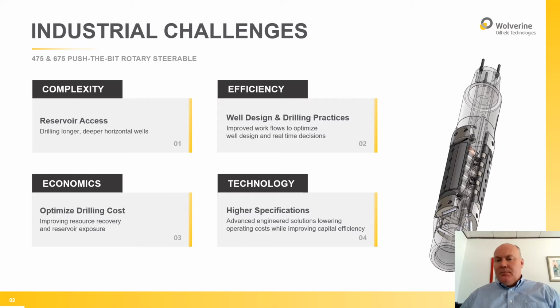Improving reservoir recovery is ultimately the key element of this, and how drilling and technology enable this. Well design and drilling practices are continually getting better, continually being optimized, with technology being a key part of that with real-time decisions. We believe that going forward these challenges and structural changes that we're currently seeing, with reduced personnel on location, more remote operations, and automation to improve not only consistency but also reliability, are going to be the key differentiators moving into this new drilling norm that we'll see through 2021.